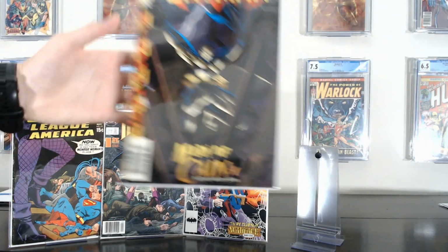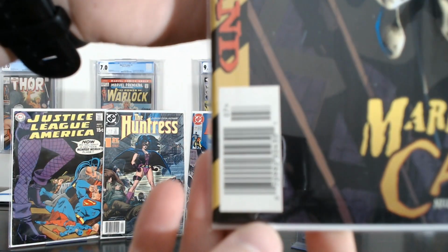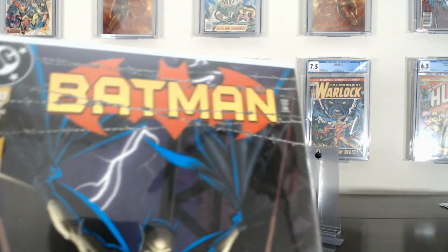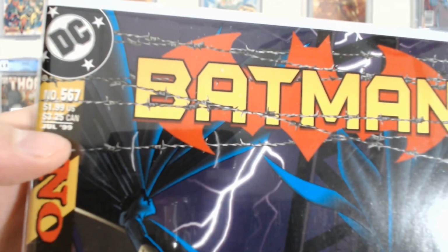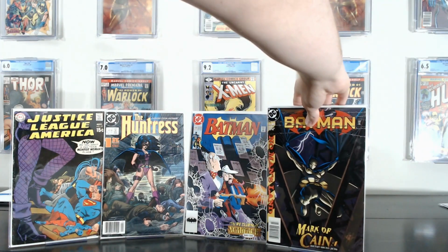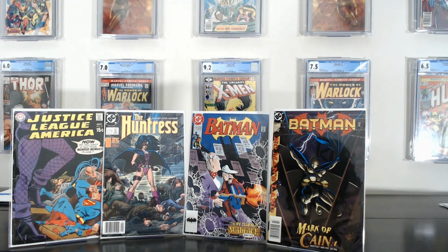And the real reason that I had to jump on this one is, as you can see, it is actually the newsstand variant. And at this time, back in 99, they weren't doing a whole lot of those. So I saw a whole bunch of direct editions, and for the combo price and the fact that it was a newsstand, I just had to.